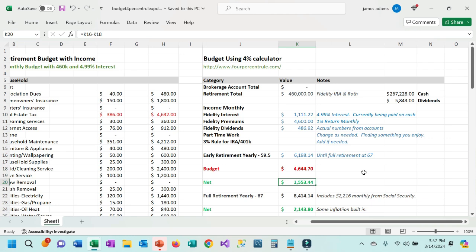So if I only need 3,000 of that, then I'll reinvest the other 31.98 into good dividend paying companies, or have it sit there as cash and earn the much higher interest rate. So that's what I'm planning until I reach full retirement age for me, which I'm thinking would be 67.